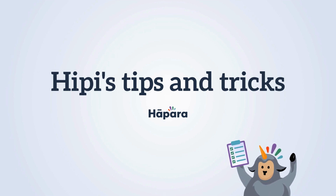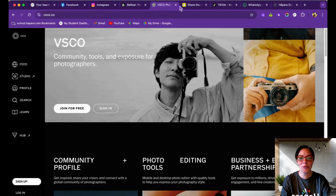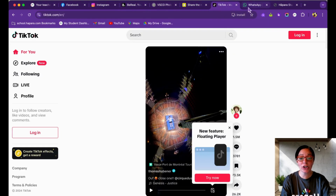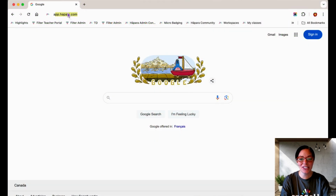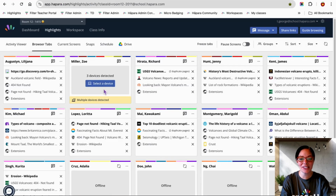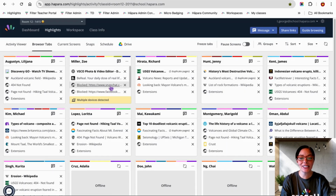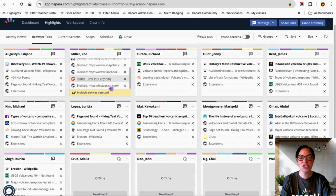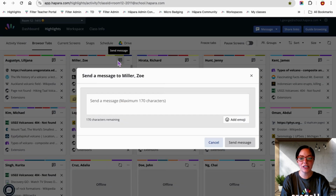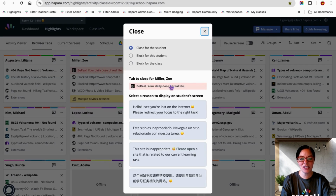We will examine how Hāpara can support both educators and learners with social media distractions. Never before have there been so many online distractions for learners, and social media is at the top of the list. One of Hāpara's newest features is the Close and Block Tabs feature. Educators can start with a gentle redirection by sending learners a message and then closing a tab if necessary.